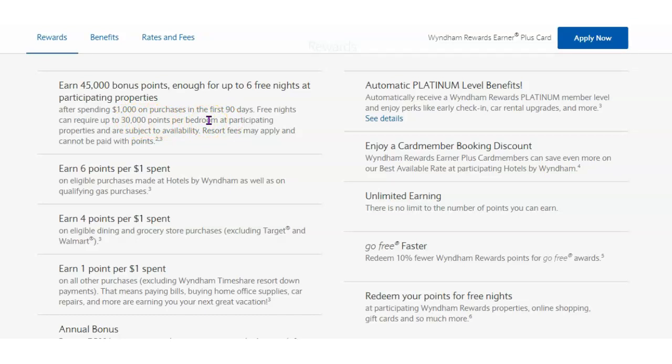And let me ask you this. Do you spend that much money every month on gasoline, groceries, insurance payments? The 45,000 bonus points is just a one-time thing after you sign up. After that, you're going to get 6 points for every $1 spent on purchases made at Wyndham hotels and gas purchases. Then you get 4 points for every $1 spent on dining and grocery stores, and then you get 1 point per dollar spent on other purchases.